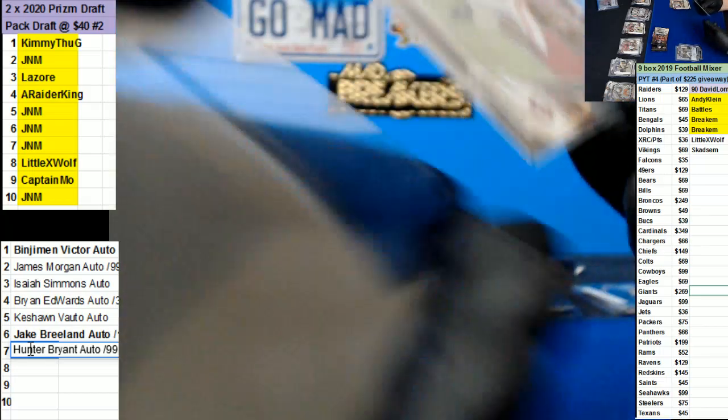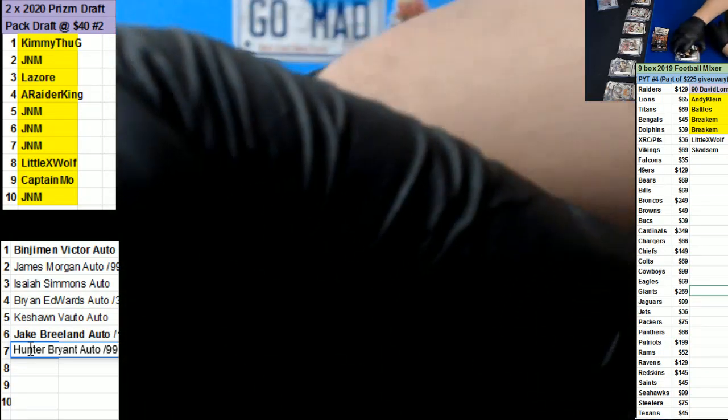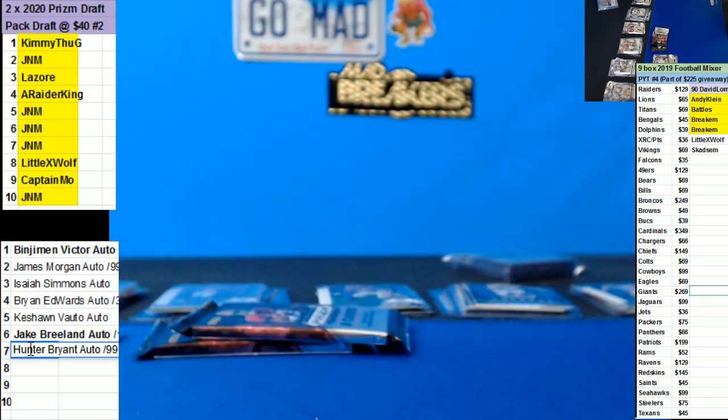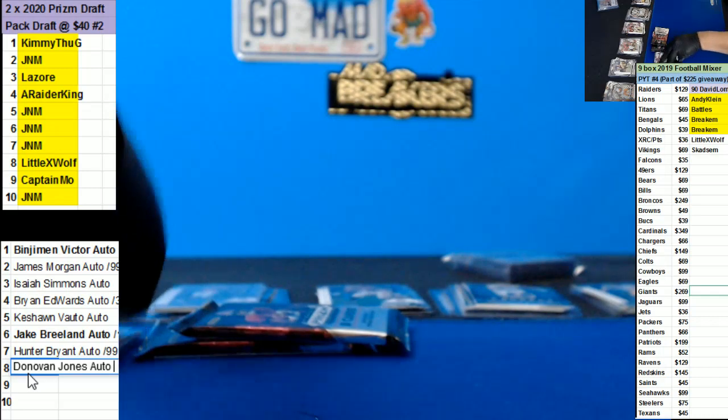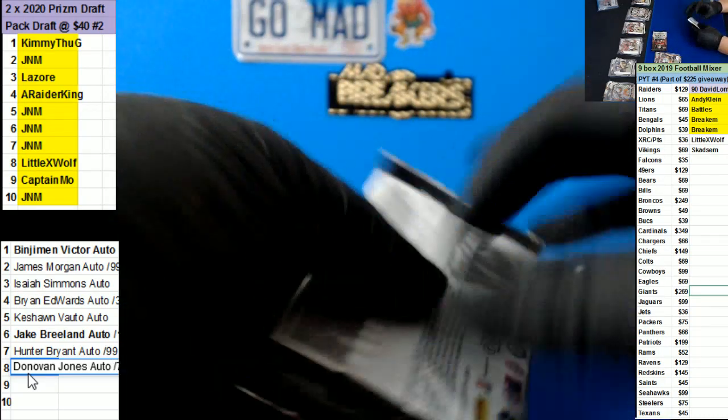Base card, so we're going to have the Donovan Jones pack there. What is that one? Number two, 75. That one has a Chase Young silver. Two packs left, guys.